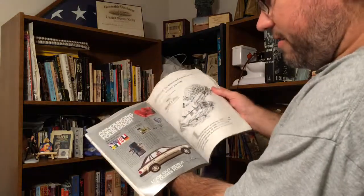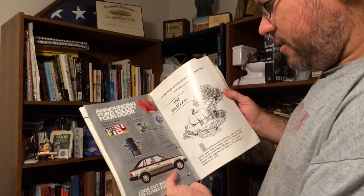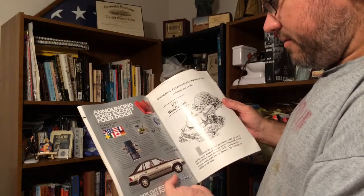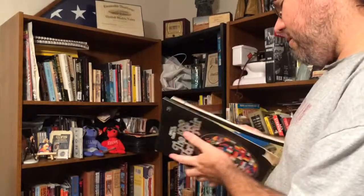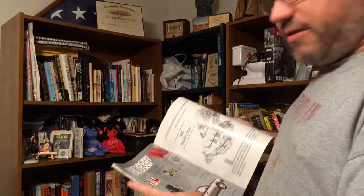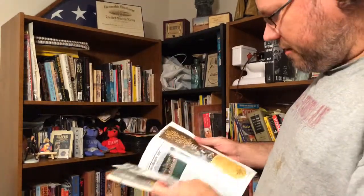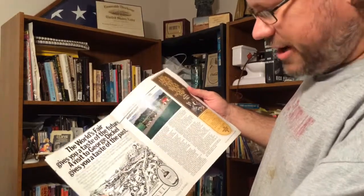There's a Ford ad. 4-door Escort. 47 estimated highway miles. 31 estimated miles per gallon. I guess that's on regular roads. Wow, you can't even get that good in a Ford nowadays, I don't think. Jeez, 47 miles on the highway. I mean, you're talking like Prius numbers there. That's crazy. Anheuser-Busch, and they had the Clydesdales there pulling the wagon.